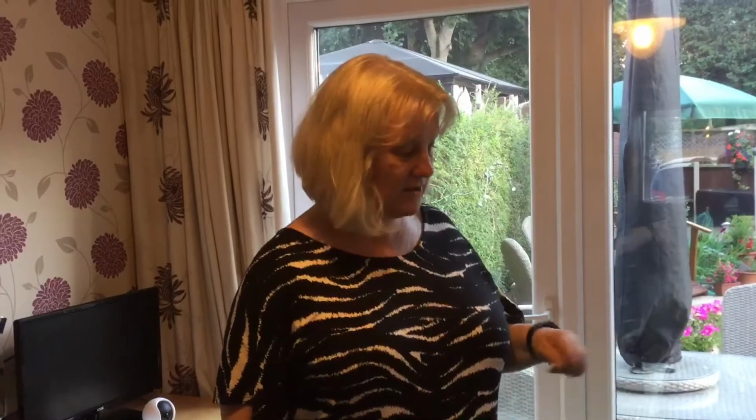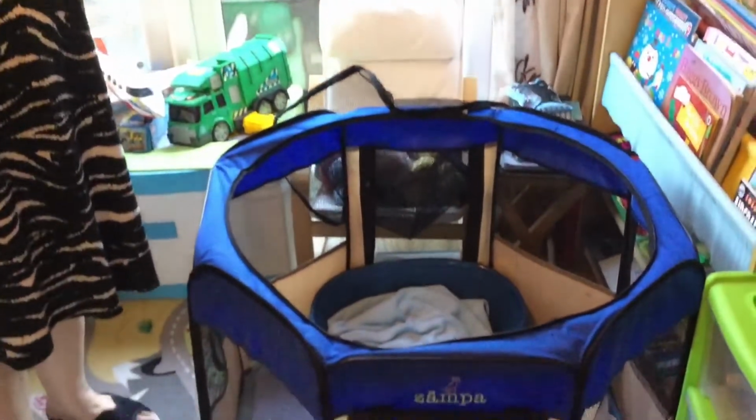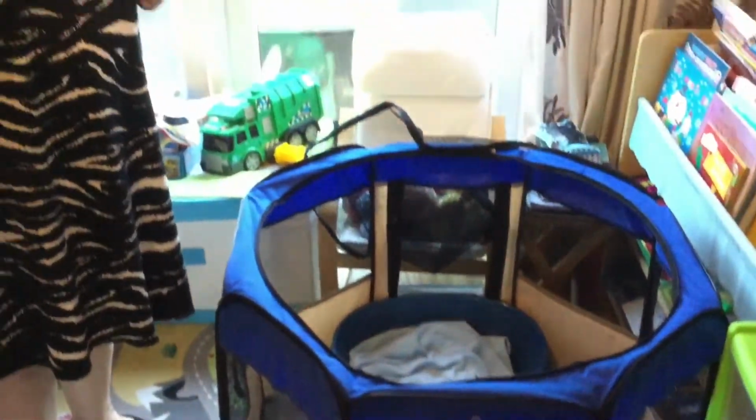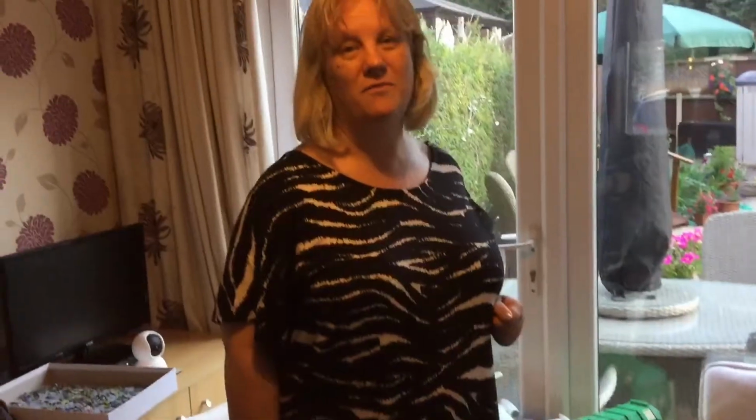We're hoping that he's going to spend his first night in here. We'll have to wait and see how he copes with it. But this is going to be his own special place, his own little den, where he can hopefully spend some time safely away from the rest of the family when he needs a bit of his own time.